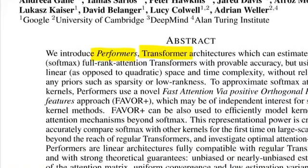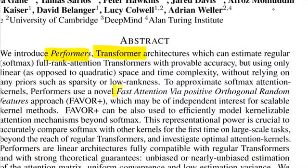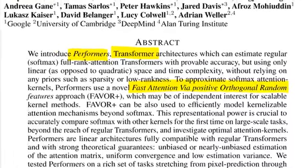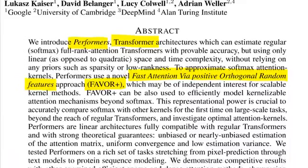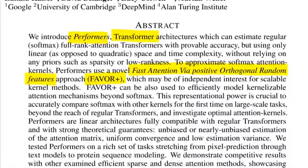So the performers get around this with a technique they call fast attention via positive orthogonal random features, abbreviated FAVOR+. They use this FAVOR+ to get around it, and what's interesting is that FAVOR+, I'll just call it FAVOR, this fast attention, is potentially useful beyond transformers. It was apparently developed in the realm of transformers, but they say it may be of independent interest for scalable kernel methods.